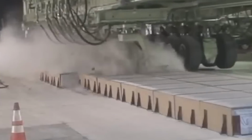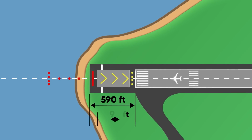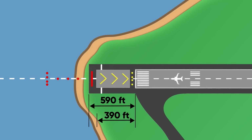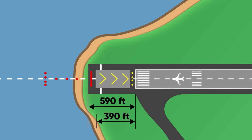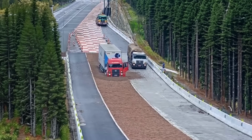If necessary, of course. The minimum recommended total length for installing EMAS is 590 feet, with at least 390 feet made of lightweight material.